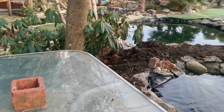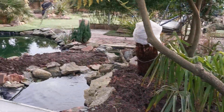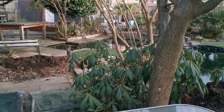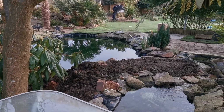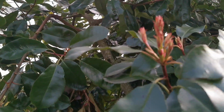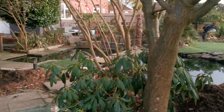Just panning around, guys, and you can see from this area now, it does give you a kind of different feel, something a bit different. It's all about the views and points of view, I think, in some respect here. Just looking up, Red Robin starting to put on growth for the season. Always nice when that growth comes out, kind of a fiery red on that side.